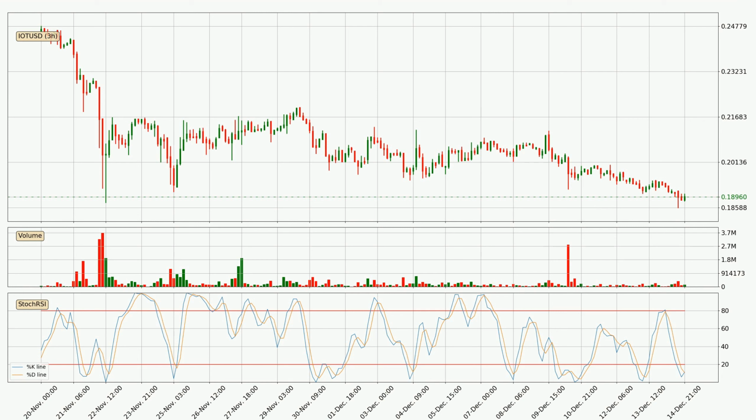Moving to the 3-hourly stochastic RSI, we can see that the crypto is being oversold because the %K and %D lines are in the lower region. A change in the trend can be expected, or for the crypto to remain at least stable for some time. The trend has shifted upwards because the K line is currently located above the D line.